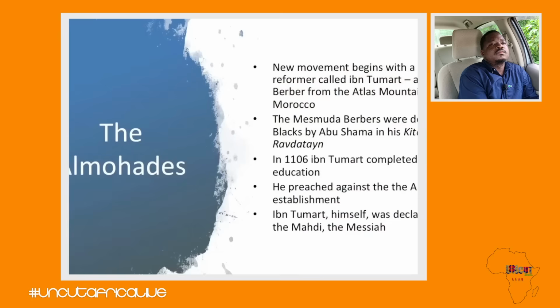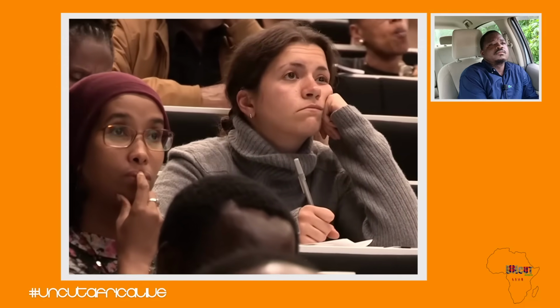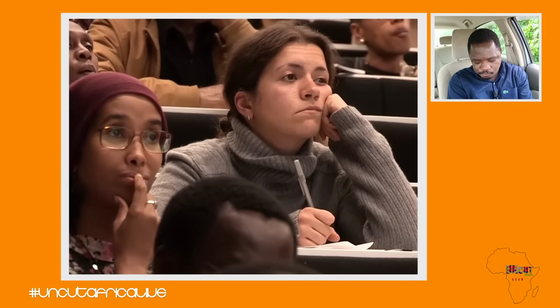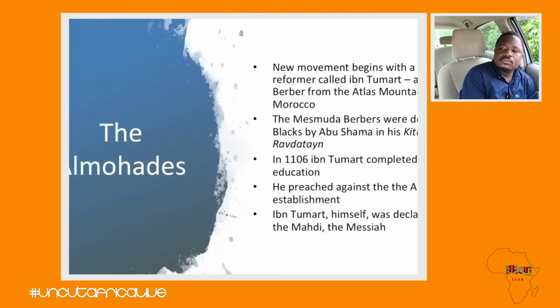The next dynasty are the Almohades. And they began as a religious movement among the Masmuda Berbers of Morocco. And according to the documents from the time, the Masmuda Berbers were described as blacks by Abu Shama in his Kitab al-Rawdatayn. Blacks, Sudan. Does that make sense? So in 1106, Ibn Tumart completed his religious education and preached against the Almoravid establishment, who he accused of being lax and luxurious. So Ibn Tumart himself was declared to be the Mahdi, which is the Messiah.